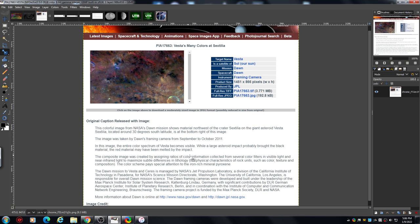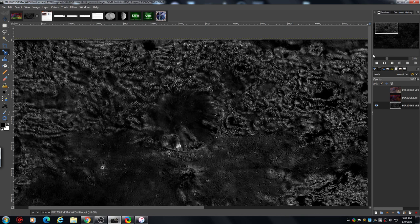And they speak about the lithography, which is the physical characteristics of rocks, color and texture. So in regards to the quality of this image, if they're talking about being able to research the actual rocks and their texture and things like that, I don't know what the researchers can do with images like this. Let's see where I am in regards to that.